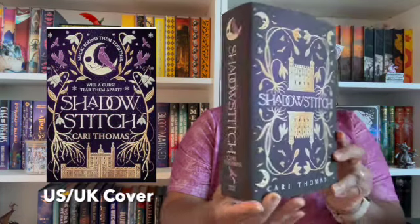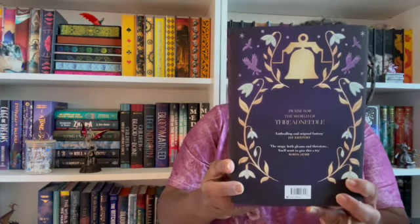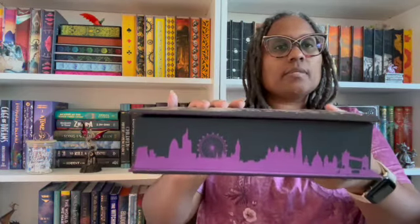This is a lovely purple, isn't it? That's so pretty. I'm liking this. It's nice and deep. That's pretty. Okay, let's turn the edging. Now this one, yes, it's a city. Let's put it this way.